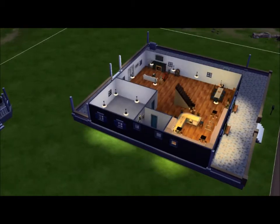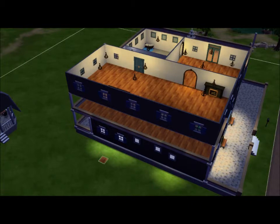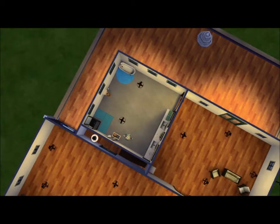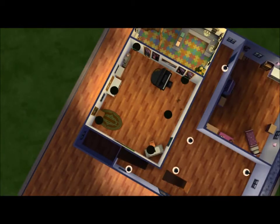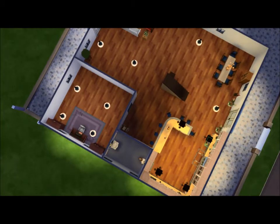And now I'm just doing some of the flooring throughout the house, and she loves tile. But I wanted to keep it kind of rustic, and in the child's bathroom, if you didn't notice, you have puzzle tiles, puzzle shaped designed tiles.